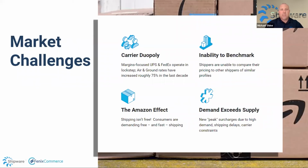It's also the Amazon effect, right? We're all guilty of it, me, myself included. Everybody wants free shipping. They want it fast and they want it cheap. Amazon has really set the stage for this. Expectation is you never have to pay for shipping. But in fact, with Amazon, we are paying a yearly fee to use their platform, but it just seems totally free. So customers, they don't want to pay for shipping. It makes it difficult as a shipper.